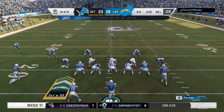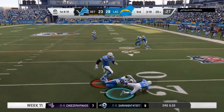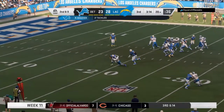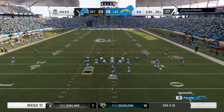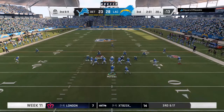And when you start plotting for this drive, when you start thinking to yourself, okay, what are we going to do? You don't go away from what you did before because that worked. But you have to be prepared for wrinkles and counters because you know they'll make some adjustments. The linebacker, Ryan Shazier, there to make the tackle. Here's 2nd and 9, just a yard on that last run. At the 20-yard line. Ready, go.